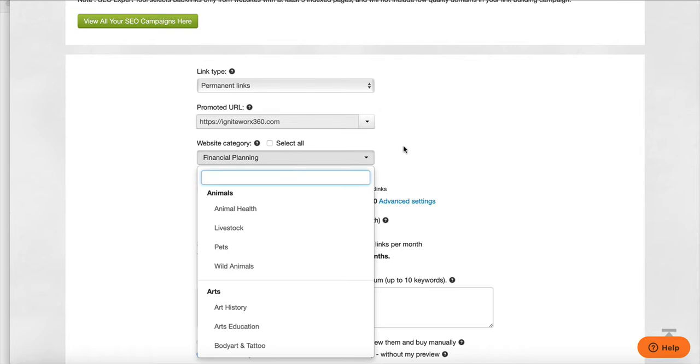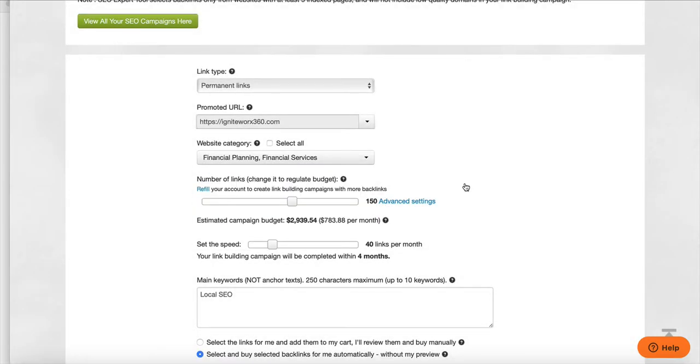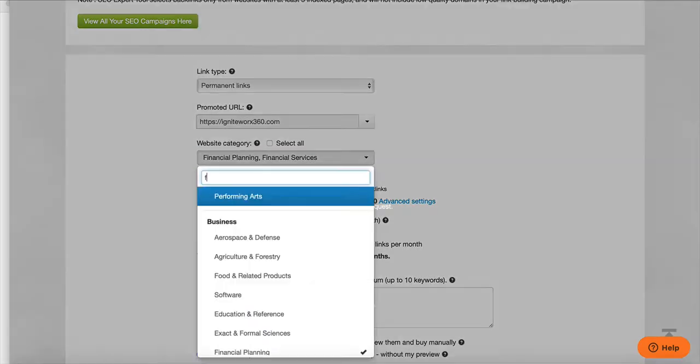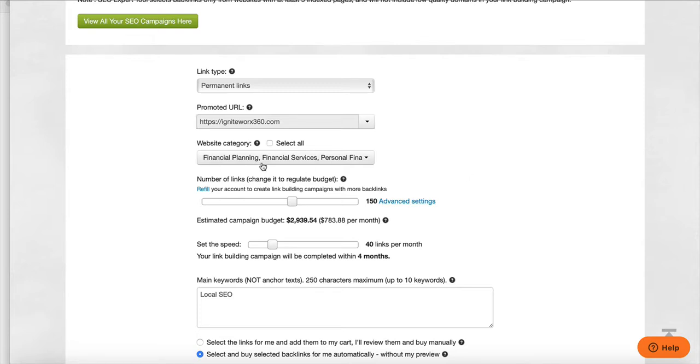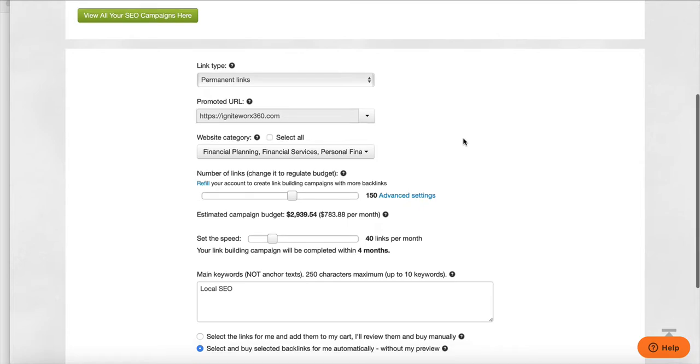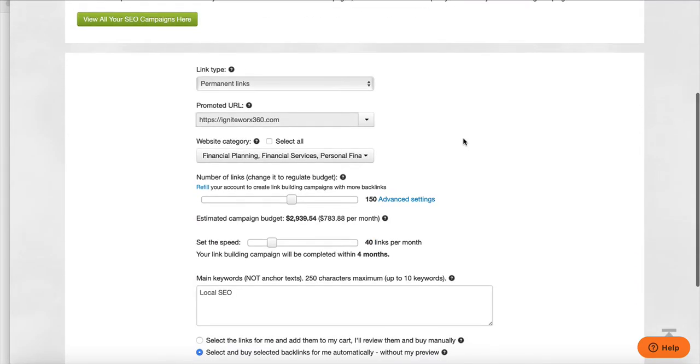So let's go to, what's that, $783? Let's go to services, see if that changes. See, I'm adding these on here. Personal finance. Let's add that on there. Great. So that didn't change it. So I'm adding financial planning, financial services, and personal finance as the website categories that I'm looking to place my backlink. Now, in the report that we got, it told us how many backlinks that we need.